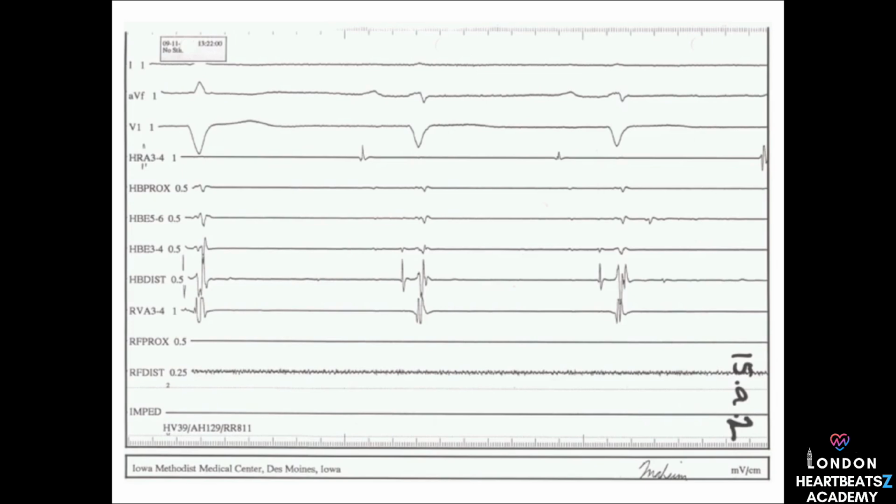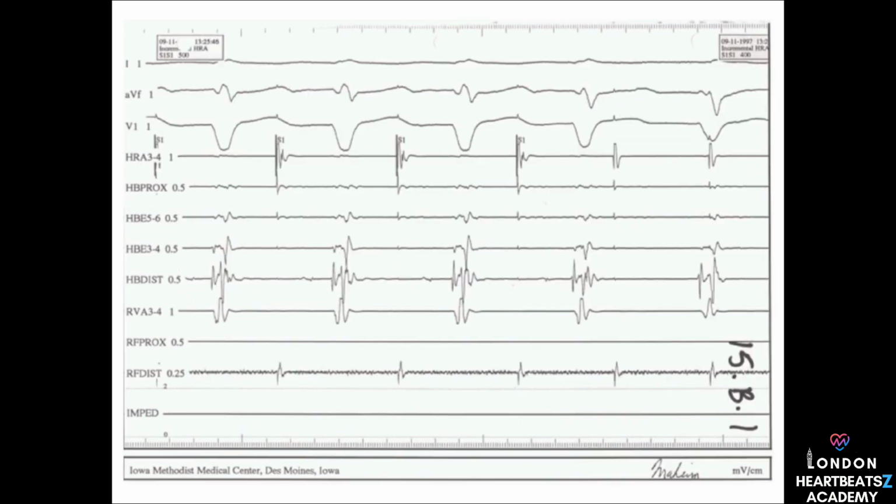A little more subtle this time. Exactly. Now figures 15B1 and 15B2 show constant atrial pacing, and that makes the left bundle branch block pattern even more obvious. Now the HV interval is 0, so that confirms pre-excitation. So the pacing helps us see it more clearly.